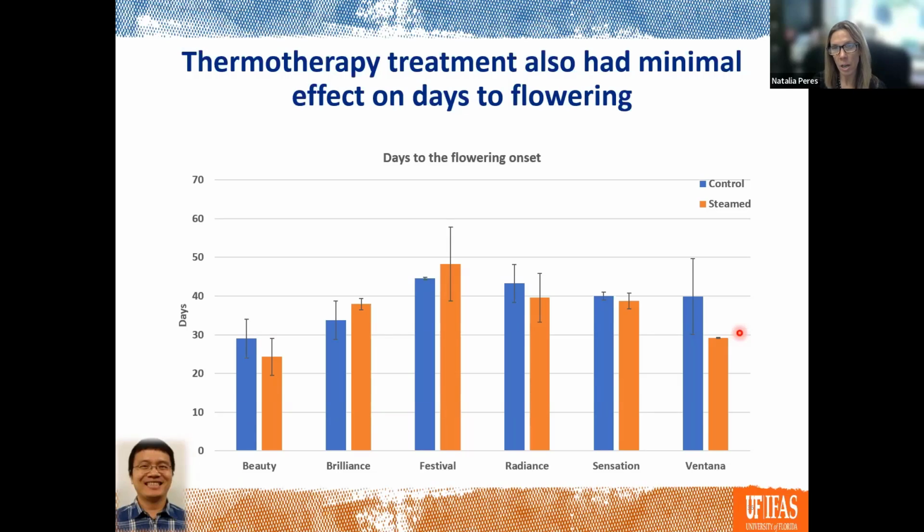We also look at the effect of flowering. We never thought of thermotherapy as something our growers here in Florida would do before they plant in their fields, mostly because of the scale. We have 200 million plants in a matter of 3-4 weeks that we have to put in the ground. So to treat that many plants in that short period of time, it wouldn't really be feasible.